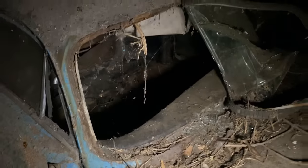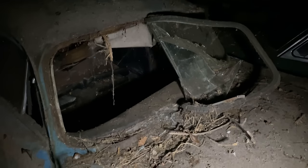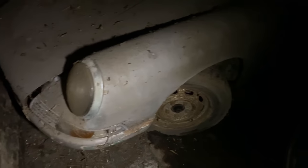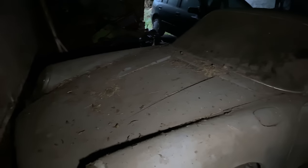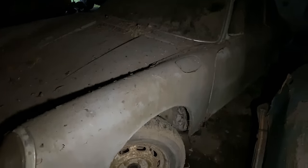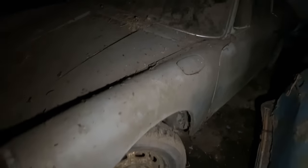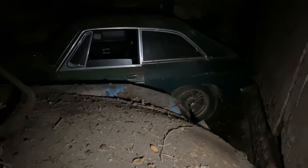Unbelievable. I am absolutely speechless right now. This one's definitely in better condition, but nevertheless, it's full of dents, rust, hay, pigeon poo, dust. They have both been here for decades. I don't know what to say, I really don't. We've got an MG parked next to that. I mean, look how bad it is.